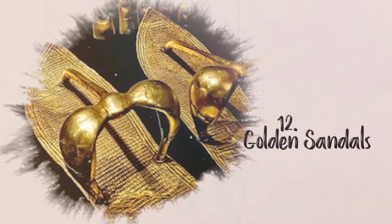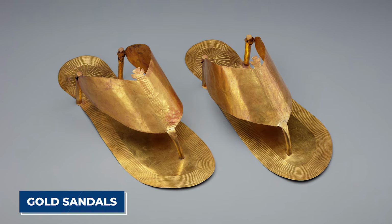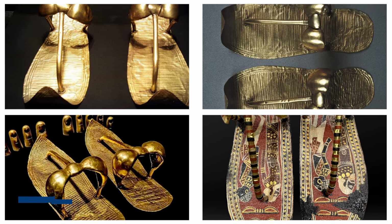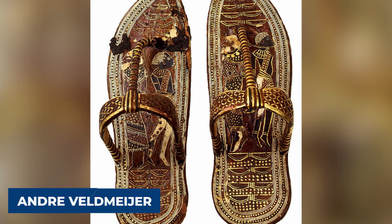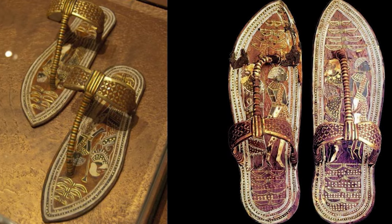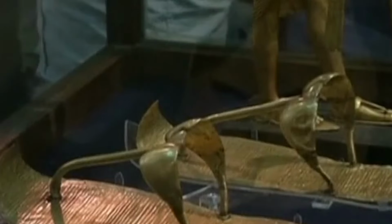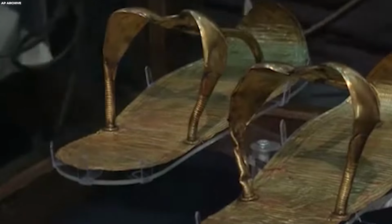Number 12. Golden Sandals. Tutankhamun's mummy, discovered in the famed tomb by Howard Carter in 1922, was adorned with a remarkable pair of gold sandals, meticulously crafted and measuring approximately 29.5 centimeters, 11.6 inches, in length. These sandals, as detailed by André Veldmeijer, director of the Ancient Egyptian Footwear Project, were believed to have been created specifically for the young pharaoh's burial rites rather than for practical use during his lifetime. The process of crafting these sandals involved cutting a thin sheet of gold and then skillfully embossing it, likely on a soft surface protected by a layer of leather.